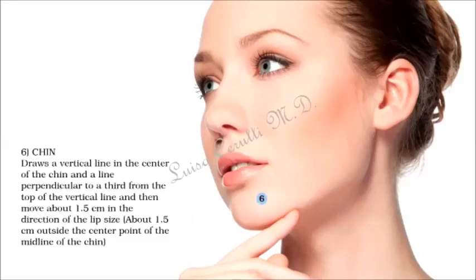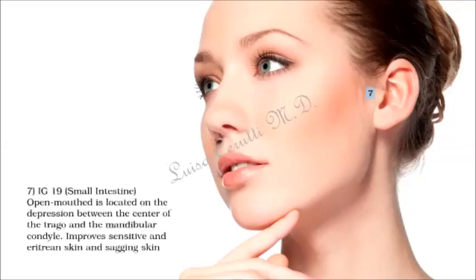Point 6, chin. Draw a vertical line in the center of the chin and a line perpendicular to it at a third from the top of the vertical line, and then about 1.5 centimeters in the direction of the lip sides, about 1.5 centimeters outside the center point of the midline of the chin. Point 7, Small Intestine 19, upper mouth, is located in the depression between the center of the tragus and the mandibular condyle. Improves sensitive and erythematous skin and sagging skin.